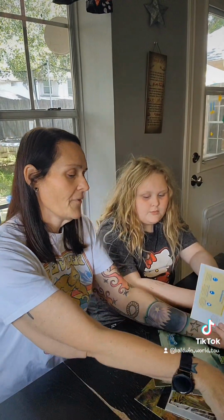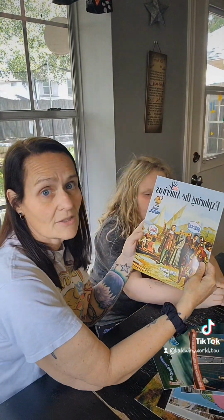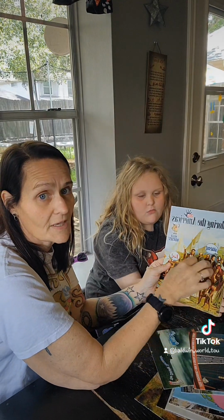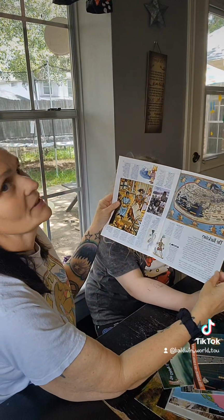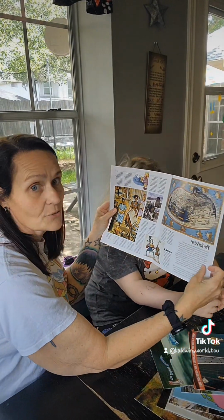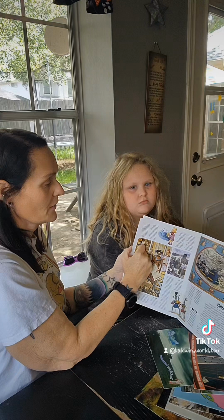But what I like about them, and I'll show you, is they're written for this age range of kids that we have, which is the 10 to 14s. And they just have quick snippets, backstories on the subject that we will be covering.